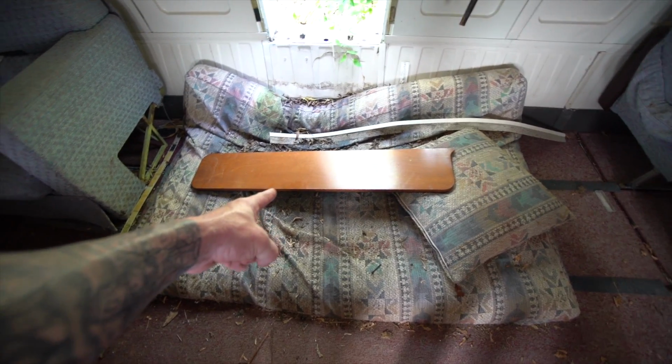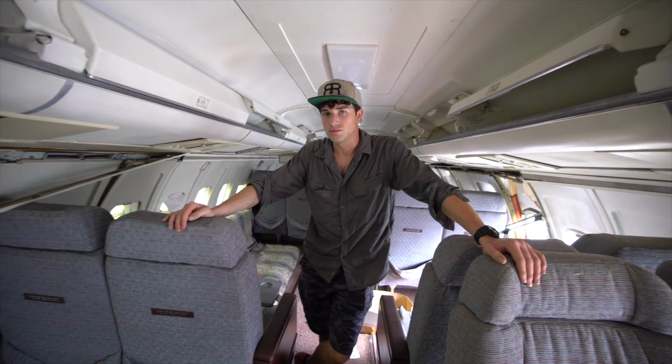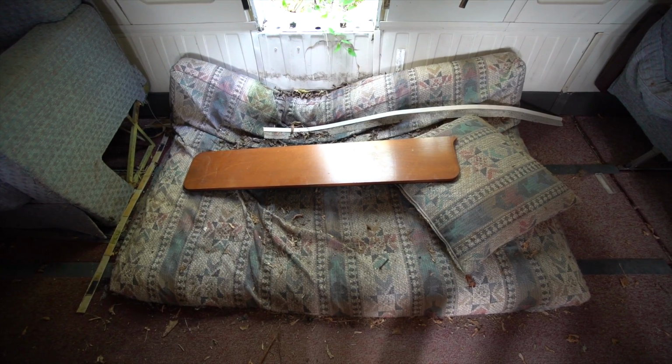Looks like somebody made this plane their home. Looks like somebody might have been sleeping here. You guys never noticed anybody here, right? No, never. Yeah, so it looks like somebody might have been shacking up here. No more.